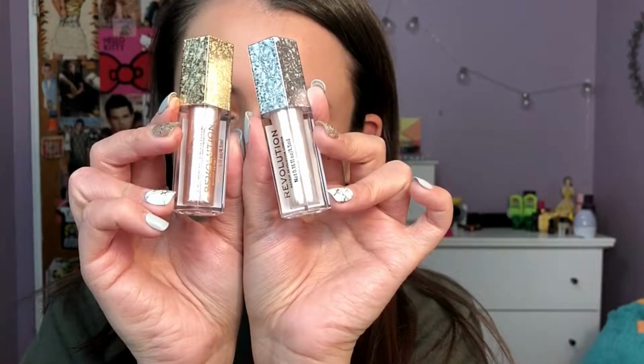This one was a little more expensive. This palette was like $28, but I think it looks worth it. It's definitely cheaper than a Dose of Colors palette, but the packaging alone, like I said, is just so pretty and I love it. Next up, I got two Makeup Revolution lip toppers.